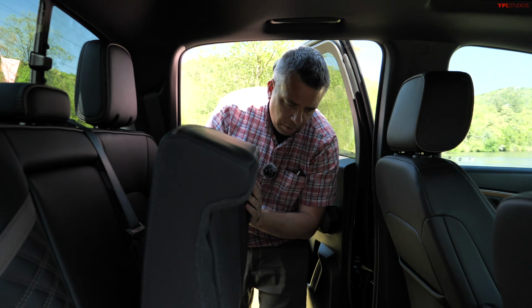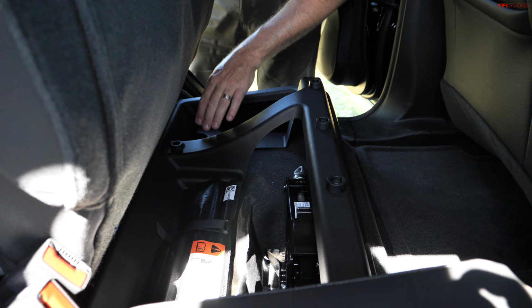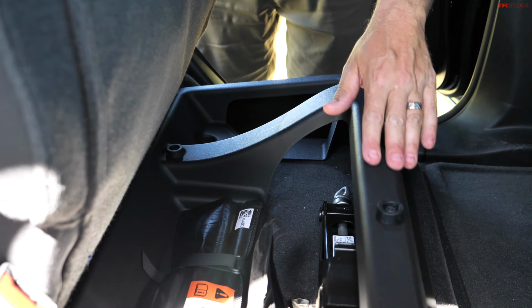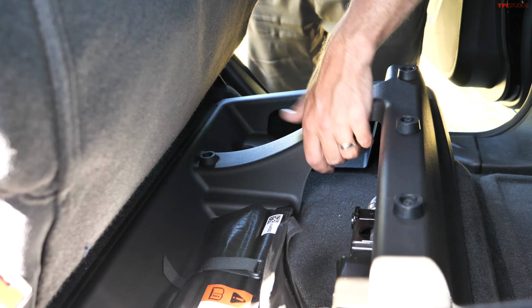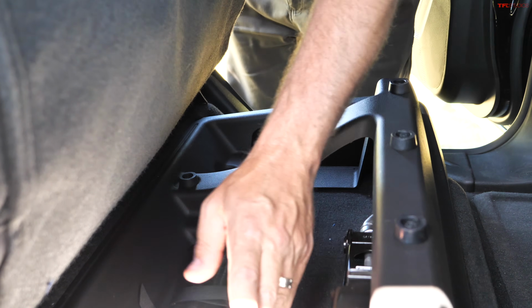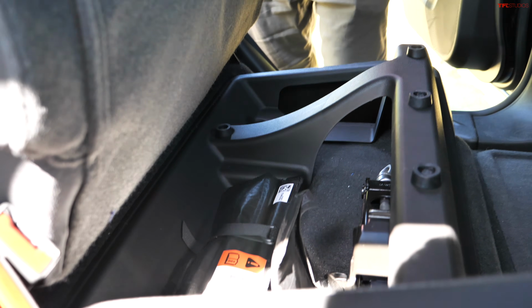Yes, you can lift it up. Yes, there is a little bit of storage under here. There are these structural plastic components, which I don't like very much because it protrudes into the storage area, and I can't really store a lot of things here.